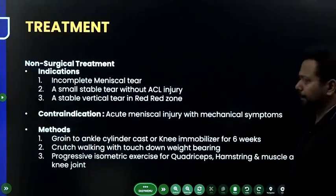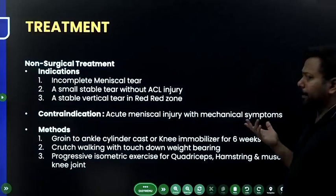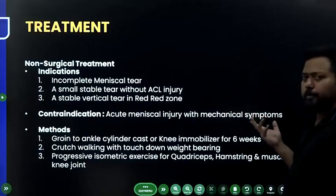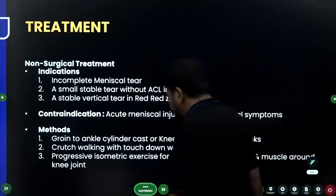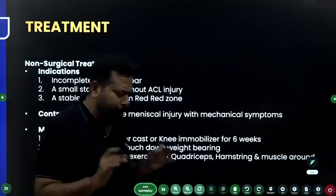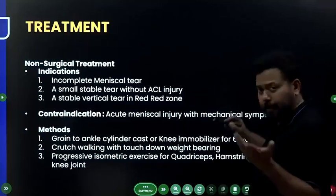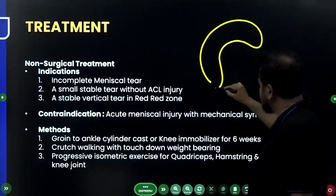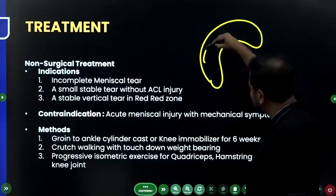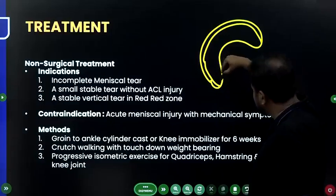Coming to treatment of meniscal injury: non-surgical and surgical. Non-surgical is for an incomplete meniscal tear, a small stable tear without ACL injury. Okay, a small stable tear, only a pure medial meniscal tear, no ACL tear. A stable vertical tear in the red zone. You see, dear friends, I have discussed everything in detail with pictures in the regular recording. This is just a rapid revision. A medial meniscus is like a semilunar cartilage. It's like this. The outermost zone is one zone. Right. Then comes the second zone.